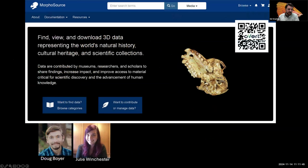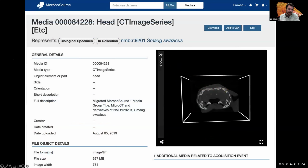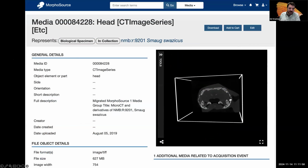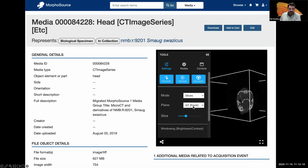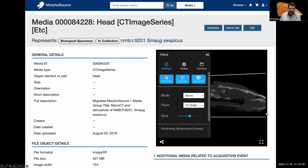And so Morphosource is the site that we partnered up with. Well, Doug and Julie are part of the grant, but this is the site that we put it on, and I think it's an intuitive and powerful website for people to access this CT data. In addition to having a preview function and all of the information associated with the specimens there, you can visualize the slices now and see what you're about to download.